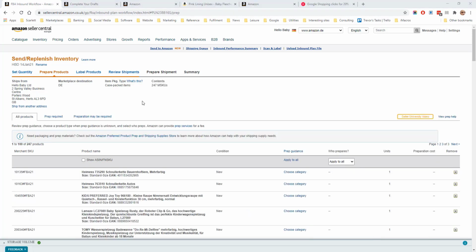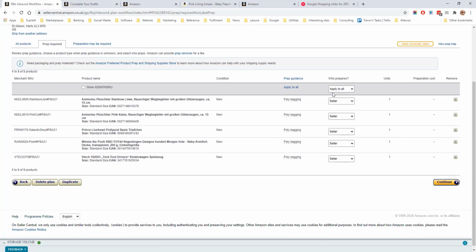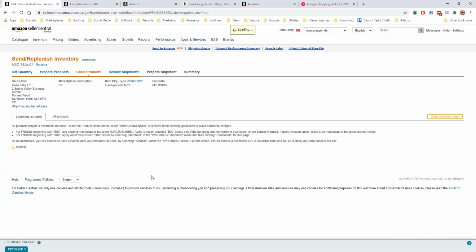In the next stage, Amazon tells you which products it thinks might need preparation. If you click on Prep Required, you can choose to either let Amazon do the preparation on these products by selecting Amazon, or you do it yourself as the seller. There is a cost involved with having Amazon doing the polybagging for you. Click Continue to go to the next stage.